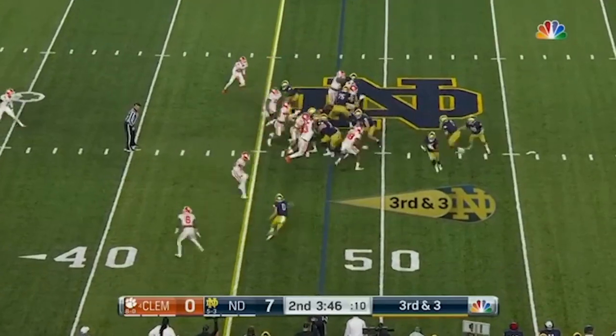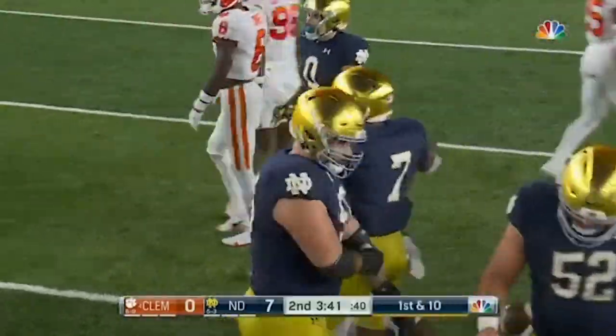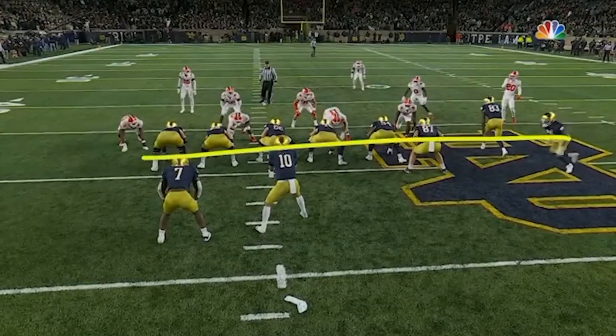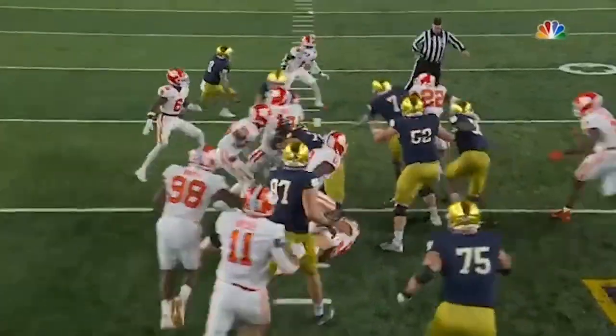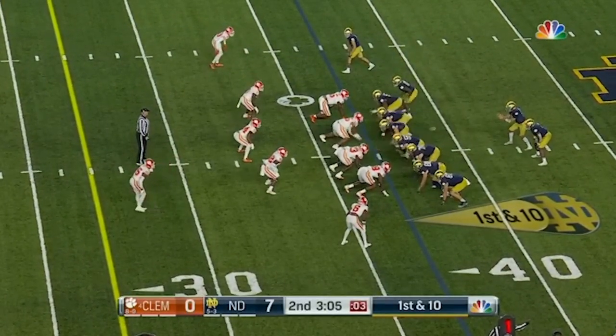3rd and 3. Again, inside zone. You can bring the guy in motion. You can fake stuff. You can do shifts. But at the end of the day, you bring the guy across. You run it right up the middle. It's really nothing revolutionary.